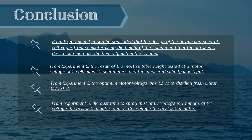Conclusion. From experiment 1, it can be concluded that the design of the device can separate salt vapor from seawater using the height of the column, and that the ultrasonic device can increase the humidity within the column. Experiment 2, the most suitable height was 45 cm, with a measured salinity of 0 ppt. Experiment 3, the optimum motor voltage was 12 volts, with distilled fresh water of 0.75 plus or minus 0.04. Experiment 4, the best period of time was 3 minutes with the motor voltage of 12 volts, and the amount of water obtained was 0.75 plus or minus 0.04.